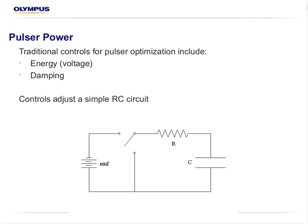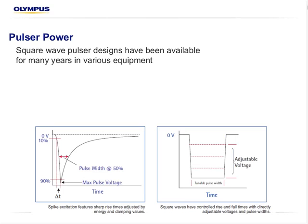And the shape and the timing of that pulse is controlled by the resistance value in this circuit, which is also your damping. So it's a very easy and simple way to deliver energy to a transducer and be able to complete an inspection. Now, many, many years ago, this type of simple pulsar, often called a spike pulse or an impulse pulsar, was enhanced by adding the ability to tune a square wave pulsar. So you'll see both that are detailed here on this slide.